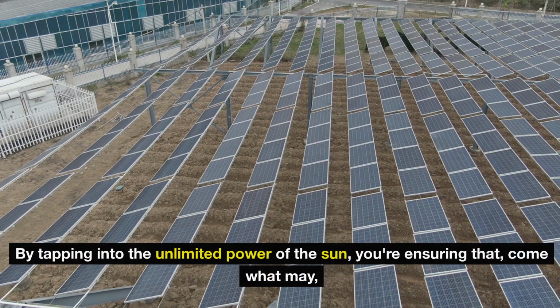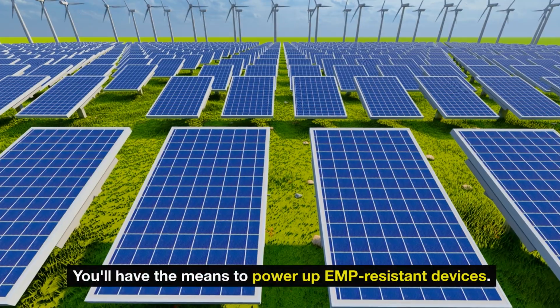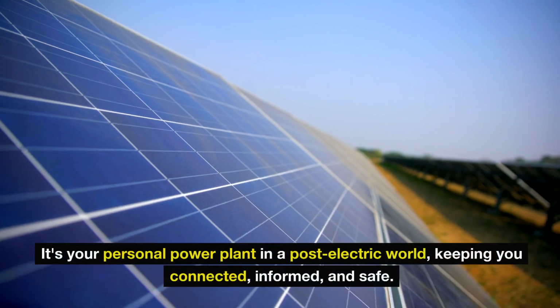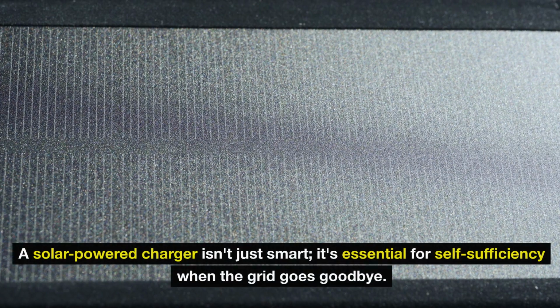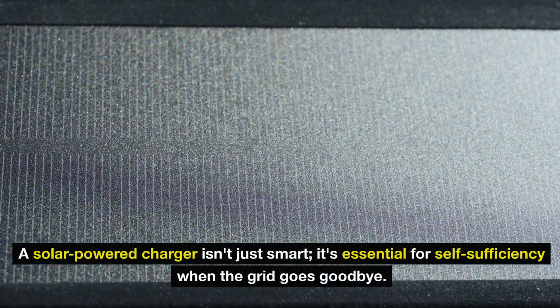By tapping into the unlimited power of the sun, you're ensuring that, come what may, you'll have the means to power up EMP-resistant devices. It's your personal power plant in a post-electric world, keeping you connected, informed, and safe. A solar-powered charger isn't just smart. It's essential for self-sufficiency when the grid goes goodbye.